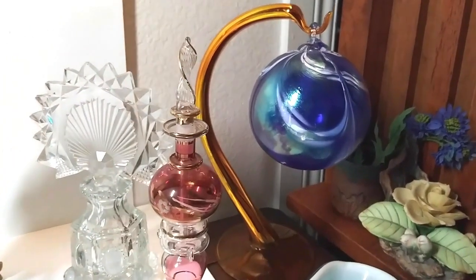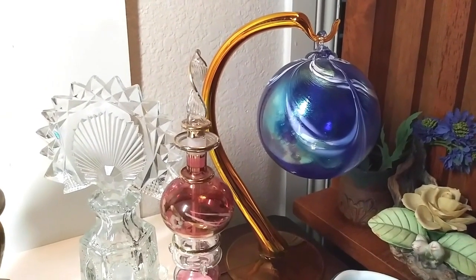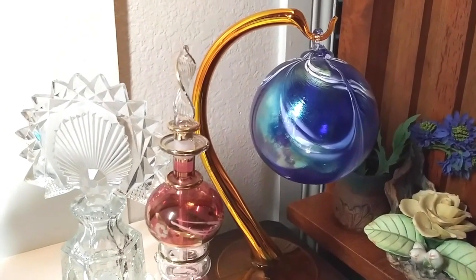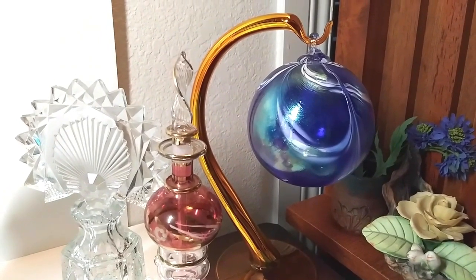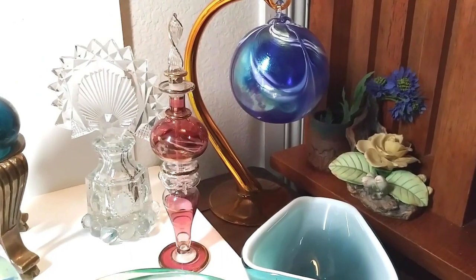Here we have a hand-blown glass ornament with blue cobalt and iridescent swirls all over it. It looks just like the Mount St. Helens ornaments, but it is not signed, so I cannot confirm that it actually is, or possibly just something similar made by someone else.